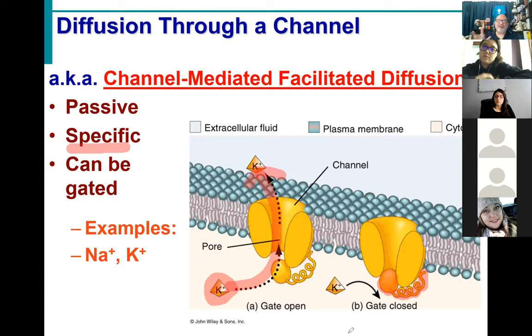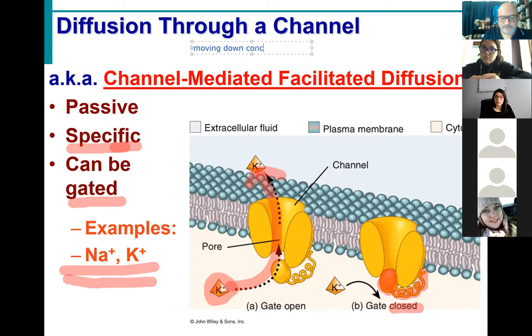They actually have very technical names for this, but they refer to it as the ball and chain. And notice the ball of that ball and chain can wedge itself into the pore. And notice when it's in the pore, now our gate is closed and potassium can't leave anymore. So just because they're holes doesn't mean they can't be fancy. They can be specific, they can be gated, and they're typically going to allow small things like sodium and potassium to move. And again, these things are moving down their concentration gradient. And so again, this is passive, not using any ATP.